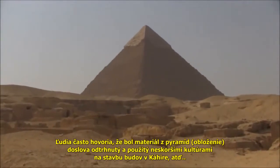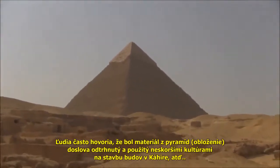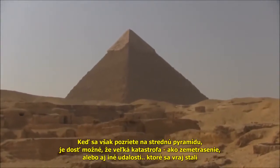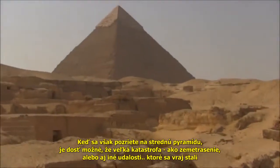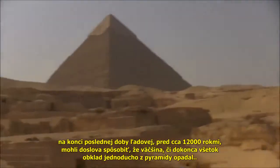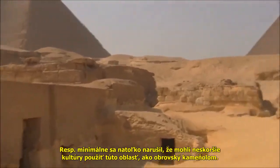And another good point is that people talk about the casing stones of the pyramids being torn off by later cultures for the construction of buildings in Cairo, etc. But if you look at this one, which is the middle pyramid, it's actually quite possible that a massive catastrophic event, such as an earthquake or series of earthquakes, such as those which are said to have happened at the end of the Ice Age, about 12,000 years ago, may have literally caused most of the casing stones on this one, almost all of the ones on this one, and most of them on that one, to literally shake loose, or at least become so unstable that later cultures could easily come and use this site as a massive quarry.